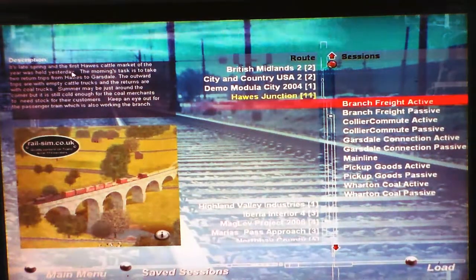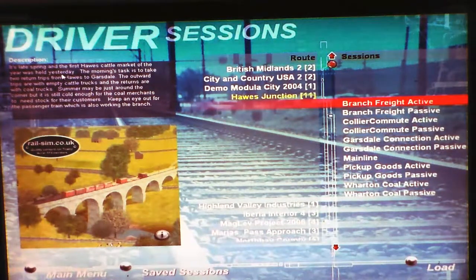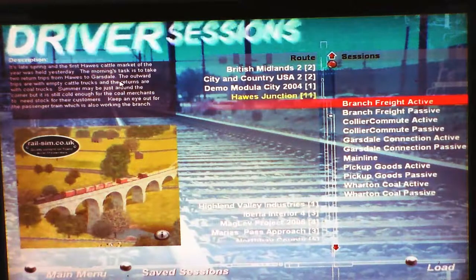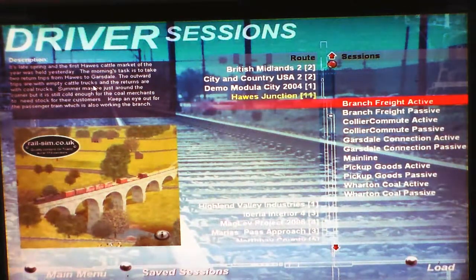It's late spring and the first Hawes cattle market of the year was held yesterday. The morning's task is to take two return trips from Hawes to Garsdale. The outward trips are with empty cattle trucks, and the returns are with coal trucks.